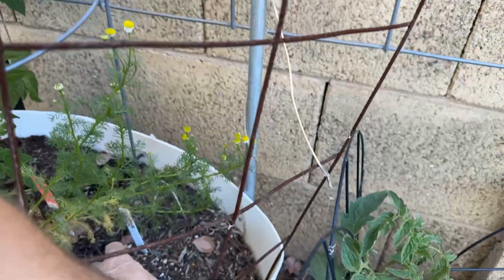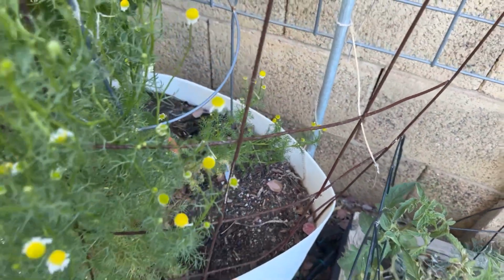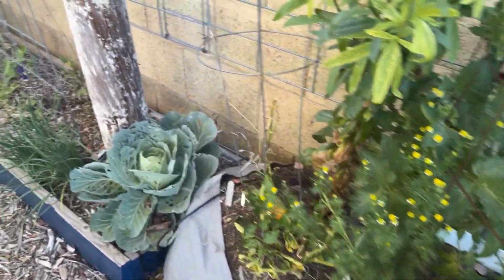There was a fig in here that died. Right here, it made me so sad. That was kind of my fault. I pulled the leaf off when I was planting it on accident.